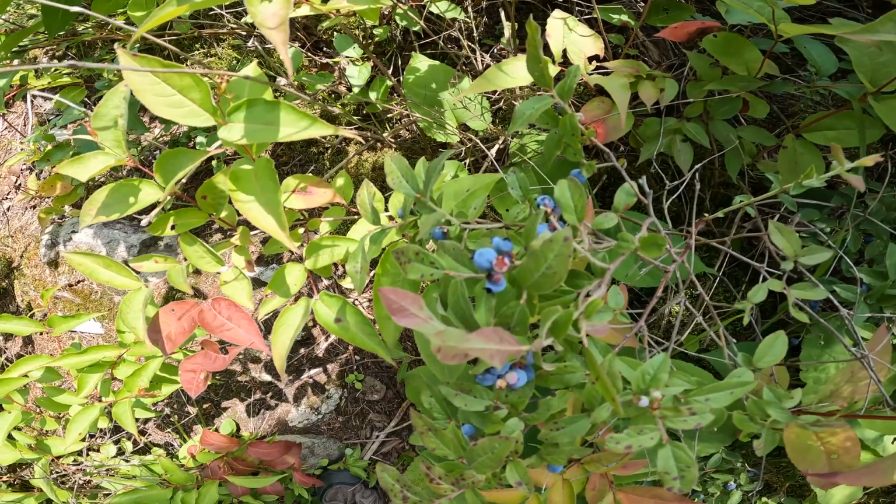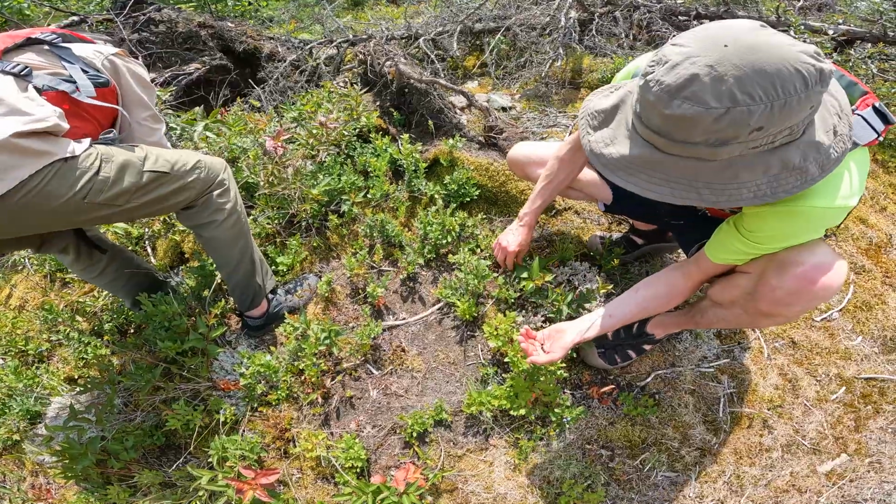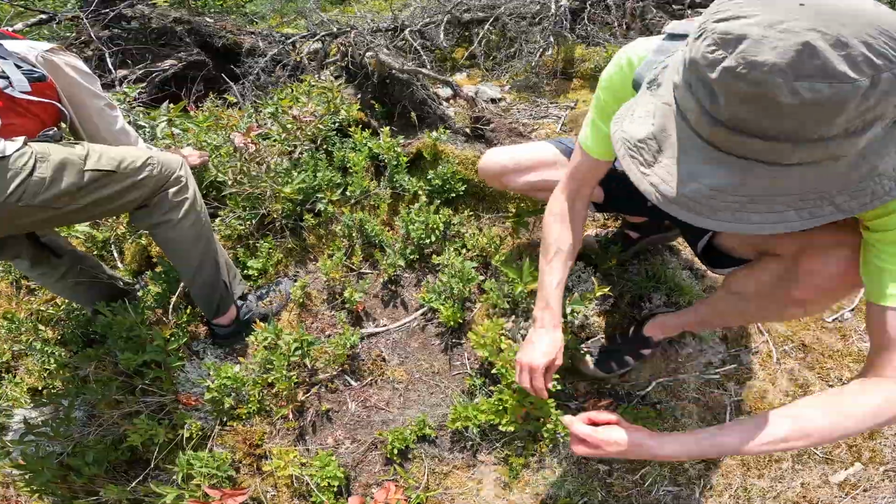We're finding lots of blueberries on the trails around here. We came at the right time of year. We are giving the bears a real run for their money, kind of competing for blueberries.